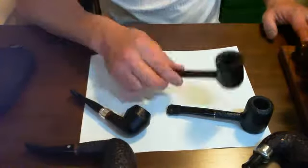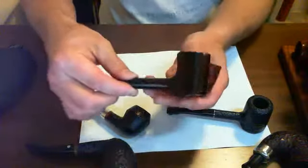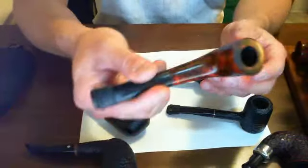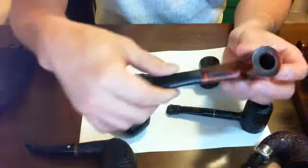So I like it a lot. I bought another Baracchini at the same time. This one, it's a little smaller. You can compare the two together. It's kind of like a small bent Zulu, and this is the 165. Again, $30. Small bowl for those quick breaks whenever I can get them.